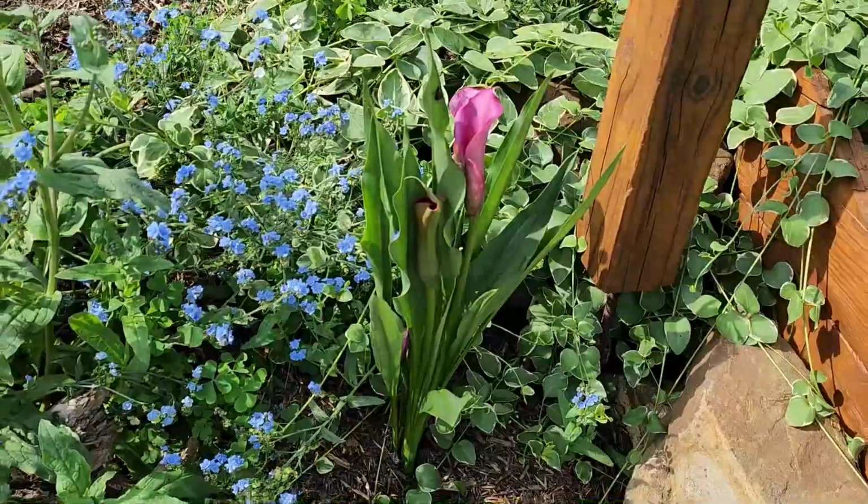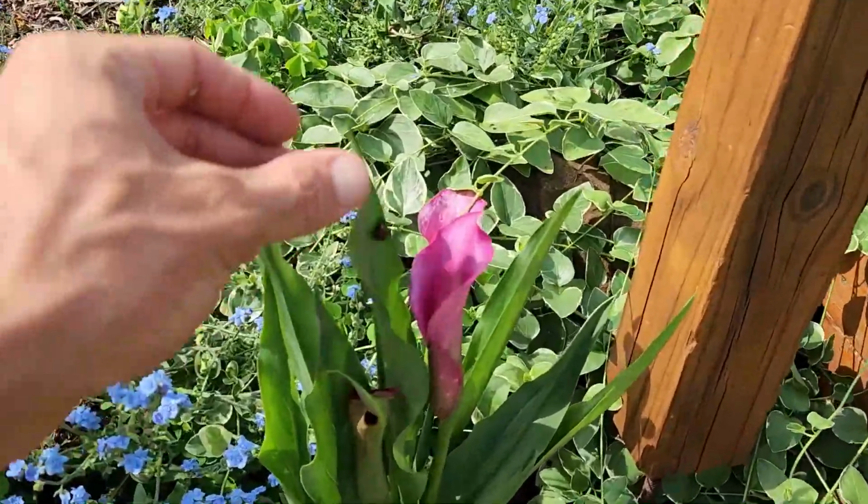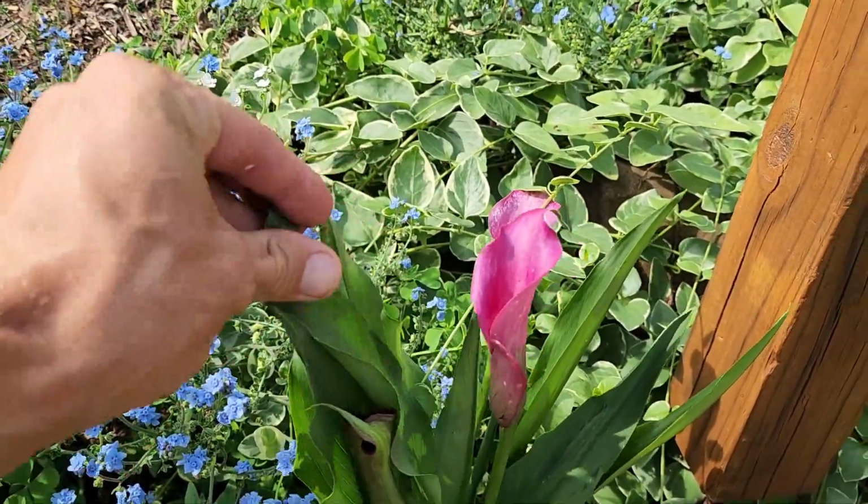You can see we're actually getting some calla lilies to pop up, and some of them are looking really good. And if you look closely, you can see it's Japanese beetle season, so I have to get my trap out.